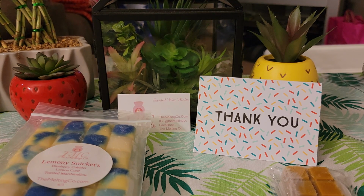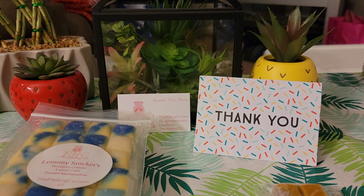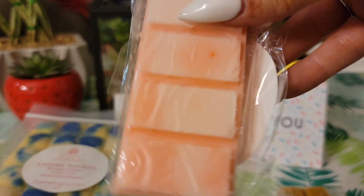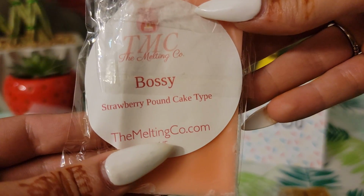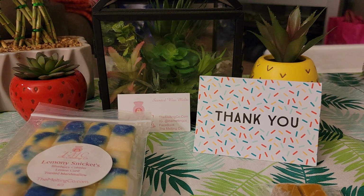All right, the next ones, these are two different ones. So this is what this one looks like. It has the little squares, and then these ones have the little rectangles on it. So this one is in Bossy, which is just strawberry pound cake. And I have admitted before that strawberry pound cake by itself is not my favorite.